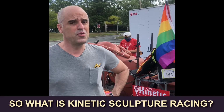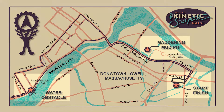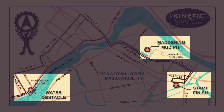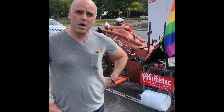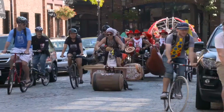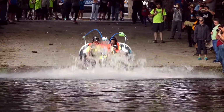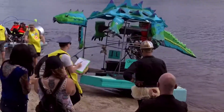So what is Kinetic Sculpture Racing, you might ask? They're human-powered all-terrain sculptures that make their way through a course that has obstacles that they have to make their way through. So at the Lowell race, we have a mud pit that's 50 feet long and 8 inches deep. They have to navigate the roads, and then they also have to go down a boat ramp and into the Merrimack River, where they have to navigate and then come back up on the beach and then race to the finish line.